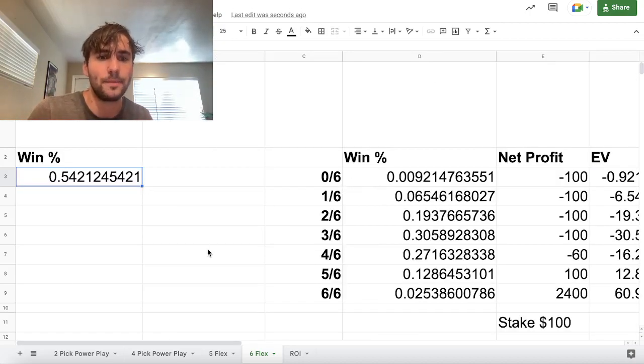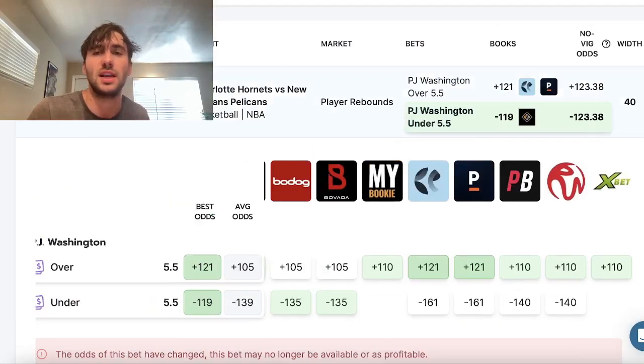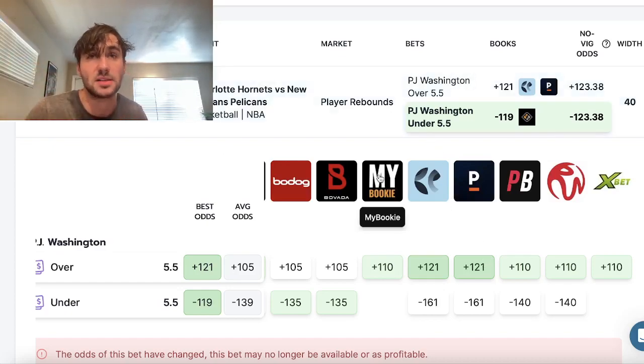So what we can do is explain now, some people ask, how is your ROI 12% if, let's say, this pick on PJ Washington is 1.65%? What you have to remember is the edge, right? The edge compounds. So if you have a 6-pick flex where every single pick, let's say, has a 1.5% profit margin, 1.5 times 6 is 9. So your ROI long term will be roughly 9% on Prize Picks. 1.5% edge in each pick. So 1.5 plus 1.5 plus 1.5, you're getting roughly a 9% edge in a 6-pick flex.